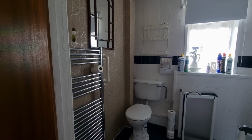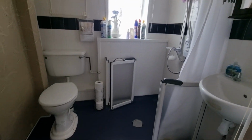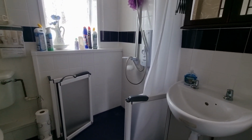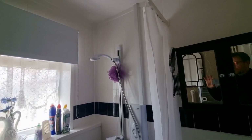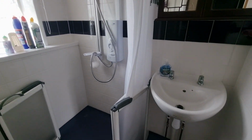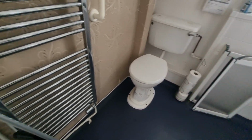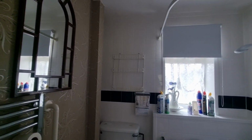And then we have a wet room slash shower room. So waterproof flooring, it's a walk-in shower area with curtain, wash basin, WC and towel radiator.